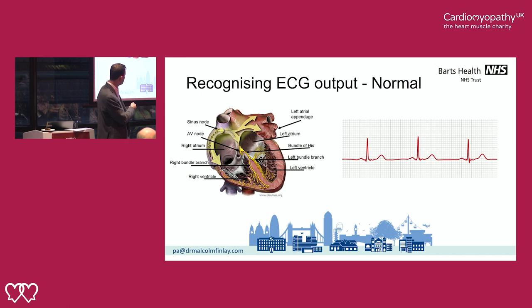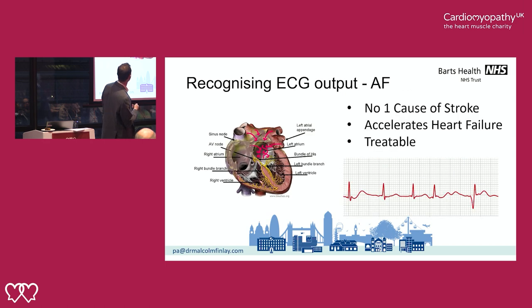So that P wave, that first thing here, is the top chamber depolarizing, the sinus node depolarizing the top chamber. You've got a little gap here while it goes down the conduction system, and then a big spike is the main chamber pumping, and you have the relaxation wave, the T wave, after that. And so that's basically, when I see an ECG, that's the first thing I look at.